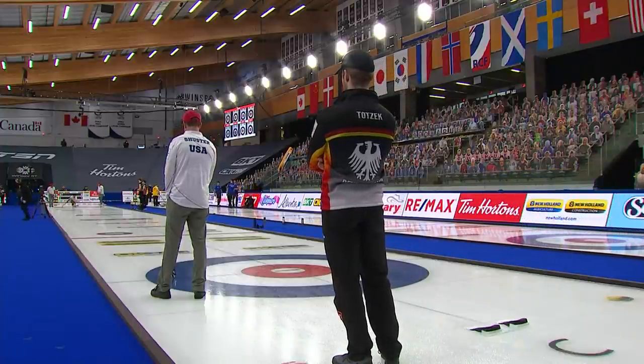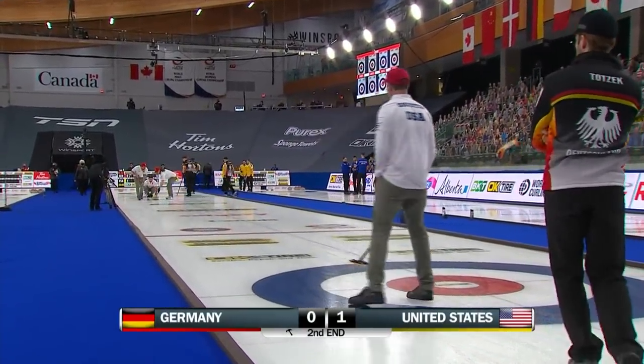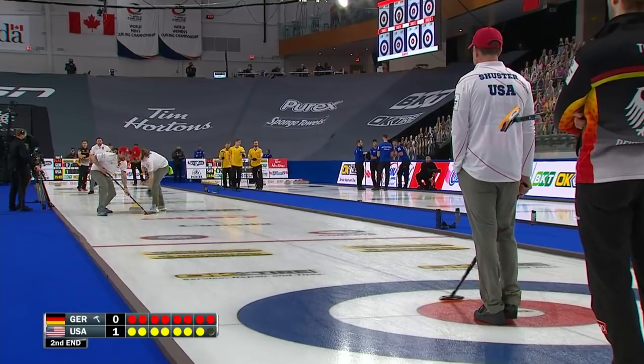Well, second end here inside the Winsport Arena. Luke Coley with Kevin Martin. A 1-0 USA lead over Germany. Germany will have the hammer again after a steal in the first. And it was a great shot by John Schuster.